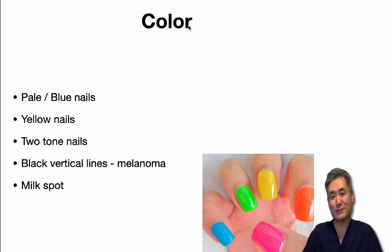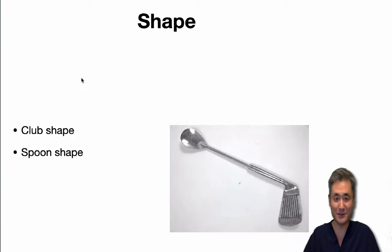And we will talk about the nail colors, and there are different colors regarding nail. Blue nail. What does Dong Yeobogam say about blue nail? The patient will die when the patient has blue nails. And yellow nails, and two-tone nails, and black lines, and milk spot. Those are topics I will cover.